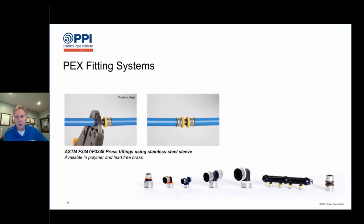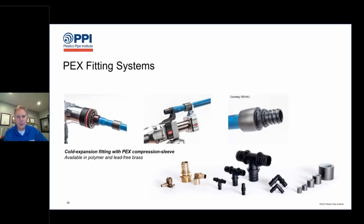And these fittings can be produced out of brass material or copper alloys, according to ASTM F3347, or polymer materials according to ASTM F3348. So separate standards depending on the material used to make the fitting, but the sleeve is the same.